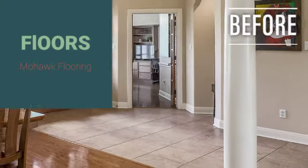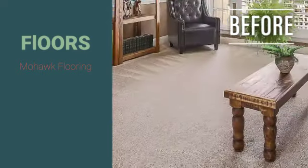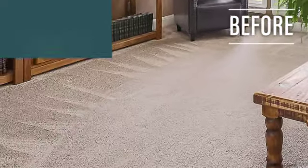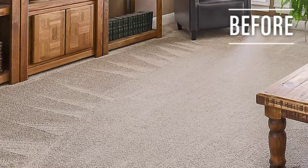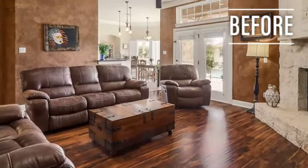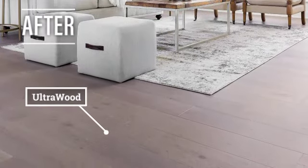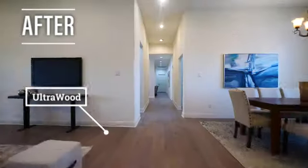When I bought this house, I want to say there were 7 different types of flooring. It just did not function well. They were scratched up. There was tile, hardwood, carpet, you name it. They were all in the house. So now with the Mohawk flooring, I have a very modern look. It's a little light gray. The dogs have been running like crazy all over it, and it's held up so well.